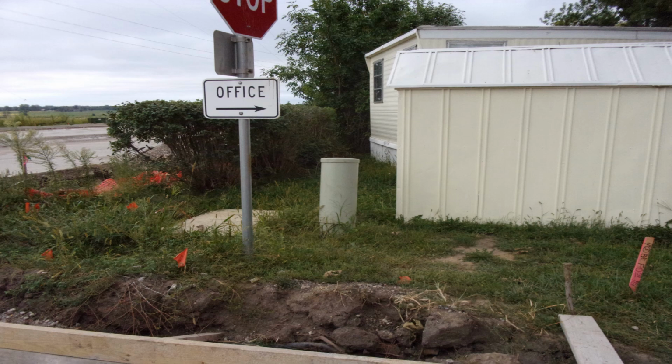I'll be happy when all this is done so I can get back here and mow this area with my mower. I just put 4 new tires on it, and it'll be nice when the ground's level. I can drive on it and mow the grass because it's really hard for me to get back there with the weed whacker. But it is what it is. I'm glad the year's almost over with for the weeds growing.